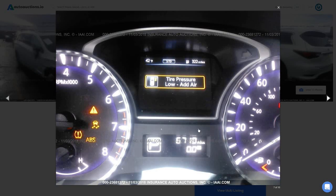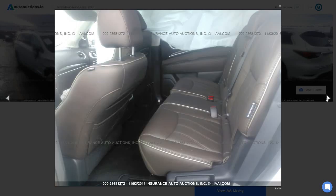Some pictures from inside, actual mileage 6,710. Obviously some warnings here because of the accident, so airbag and traction control and low pressure and things like that, nothing to worry about. Another picture from inside, so I'm actually seeing that the airbag here is good, which I'm happy about. The curtain is blown, deployed. I'm guessing, even though I cannot see it, that the seat airbag for the passenger is deployed, because the curtain is deployed. We see that the dash is good, which is a very good thing because those are a pain in the butt to replace.